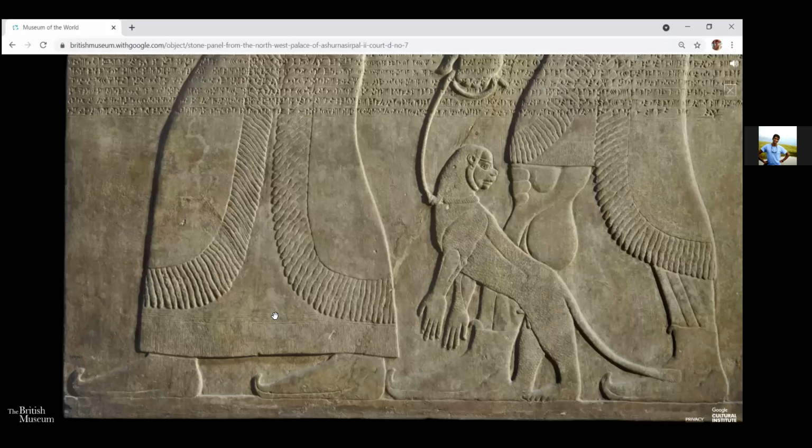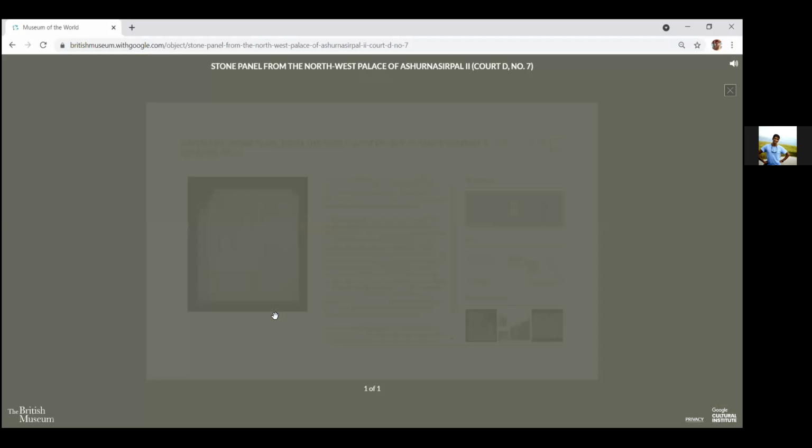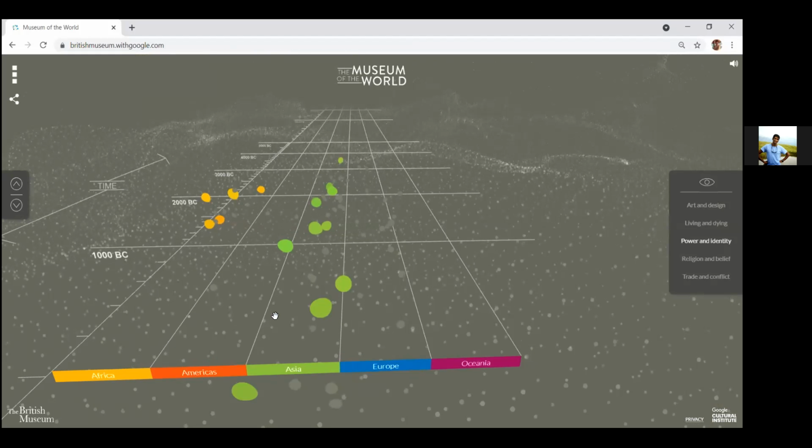And look, see the monkey's hands? It's also like a human. Yes. So maybe the monkeys in that time used to be like that.